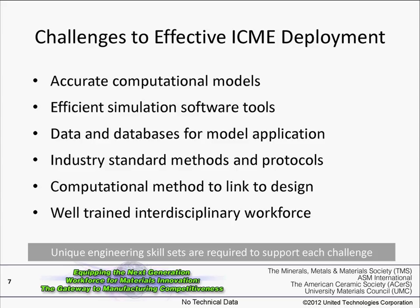Challenges, again, to an effective ICME deployment, ICME, Integrated Computational Materials Engineering: we need accurate models. Institutes, universities, government labs working on models, very, very important. Efficient simulation software tools: how do we take those models and make them run at speeds where we humans can actually obtain answers? Some of these models can run for days, weeks, months. We need things fast to run many iterations.